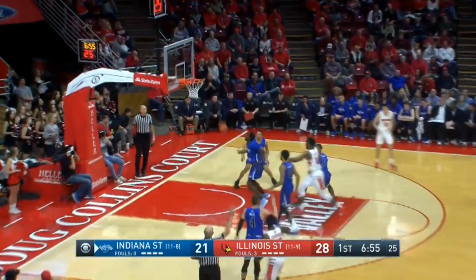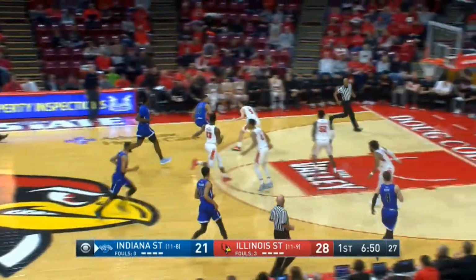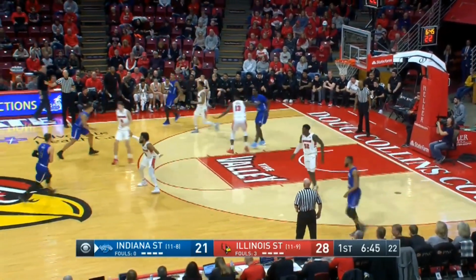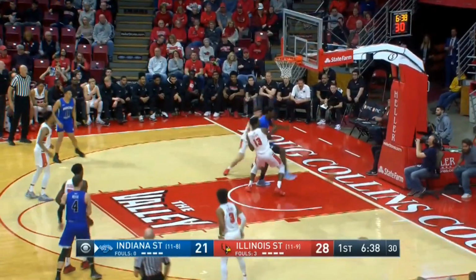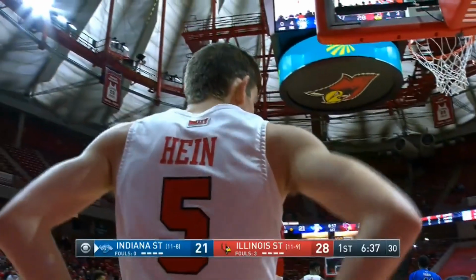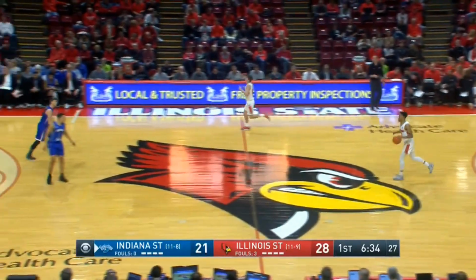Here's Yarborough pulling up over Nice. It's not a great shot there, Darren. It's a great shot in like July at the park, not in Division I college basketball. How about that one from Cooper Nice, the highly touted freshman out of Indiana? That might have been equally bad of a shot from Nice there. On the flip side, Keyshawn Evans, the senior who maybe has 1,000 points in the back of his mind. He's going to have a hot streak towards the end of the year, but right now the confidence level is off the charts.